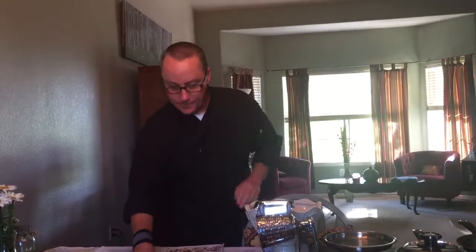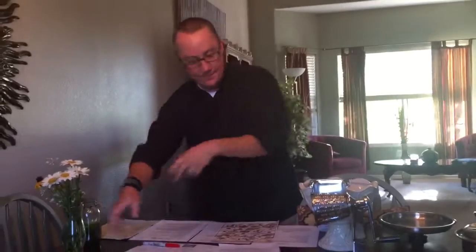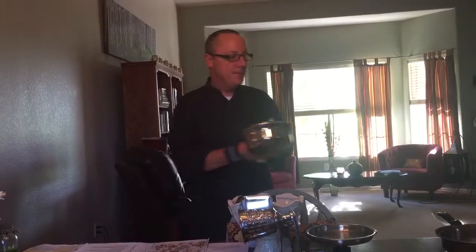Let me show you this. This is our brand new gourmet cooker. Doesn't that look fantastic? Now here's what's great about this. This comes off, set that down. It's interchangeable with the other pieces of the cookware. I'm putting the 4-quart pot right on top of that. Isn't that awesome? I've got an extra burner if I ever needed one.